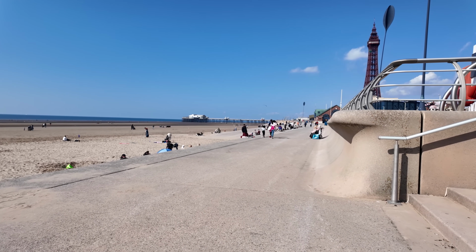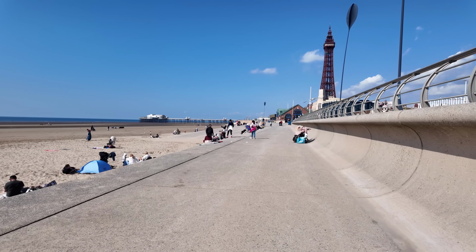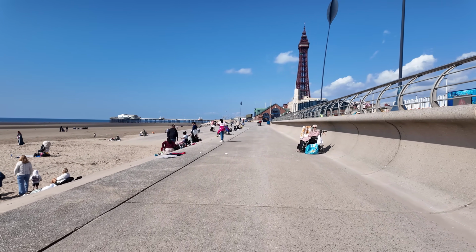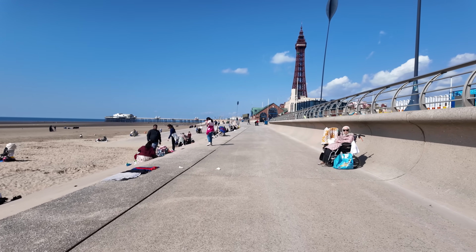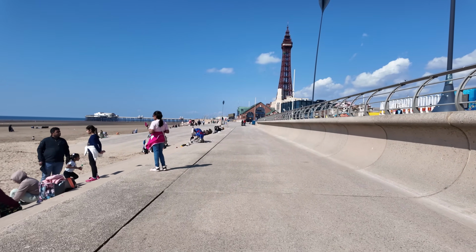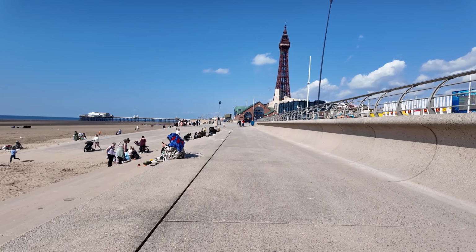So just have a bit of a walk along the beach line, and like I said, I want to show you something on the North Pier, because apparently there's a little business opportunity for somebody to get into, and it's just on the North Pier. So I want to have a bit of a look at that one.